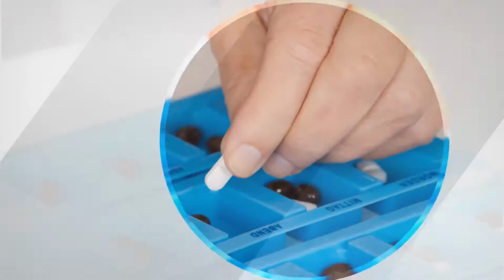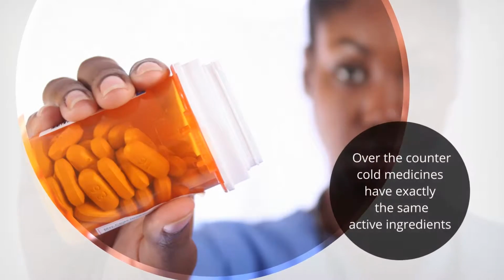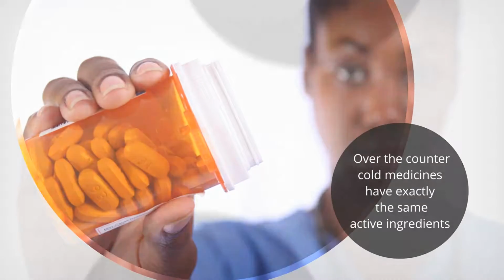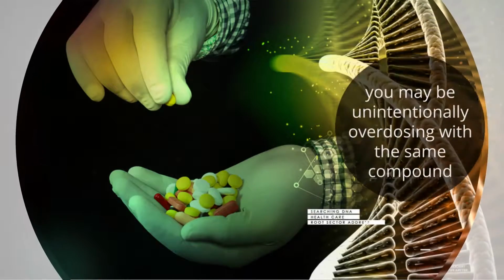The first thing is that no matter whatever you're taking, make sure you put all of them side by side and make sure that the ingredients don't overlap. The amount of drugs in combination that you can buy at the drugstore could rival a fast food restaurant menu, so it's easy to get confused when choosing. However, most of the over-the-counter cold medicines have exactly the same active ingredients. And because they're trying to confuse you so you can buy many different products, they're very similar and only vary by one ingredient from one to the next, and you may be unintentionally overdosing with the same compound.